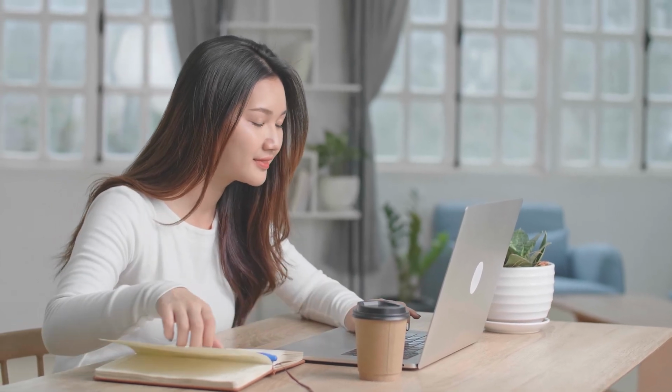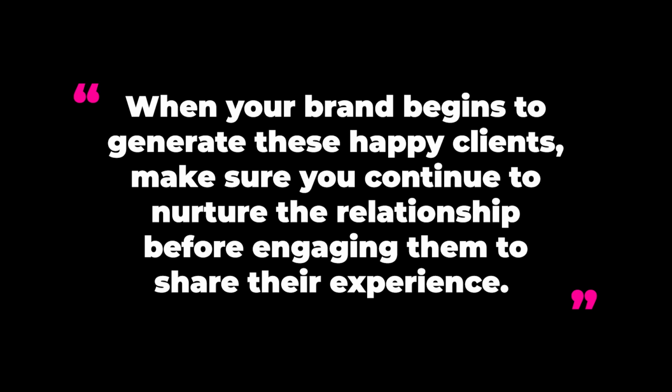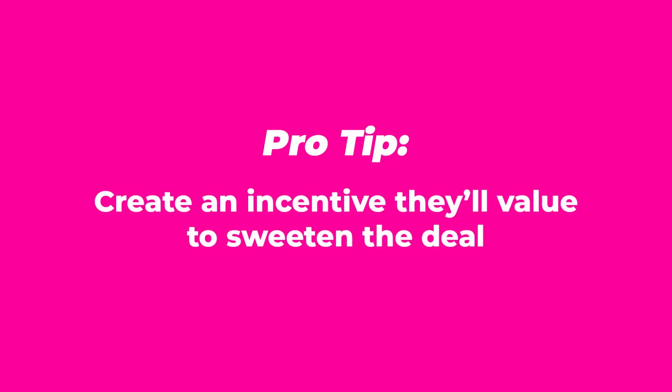These happy customers are all potential walking, talking, tweeting, vlogging, mini marketing machines ready and willing to sing your brand's praises. Now, of course, many businesses have these potent weapons at their disposal, but they simply don't activate them with an effective advocacy program. When your brand begins to generate these happy clients, make sure you continue to nurture the relationship before engaging them to share their experience. And a pro tip here, create an incentive they'll value to sweeten the deal.